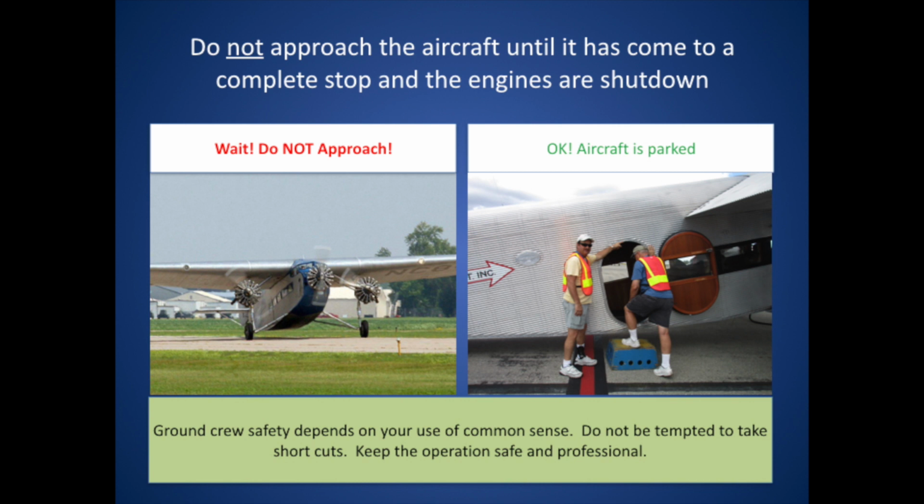For example, no matter how busy you feel that you are, wait for the aircraft to park before approaching it. Never approach the aircraft while it is approaching you. Do not be tempted to take shortcuts. Keep the operation safe and professional.